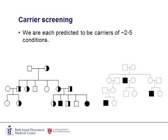Okay, so now we're going to switch gears and talk about screening for single gene disorders in pregnancy. Certainly, some screening for single gene disorders occurs through routine ultrasound assessments. However, it's also standard practice to use carrier screening to attempt to identify couples who are at increased risk to have a pregnancy affected by a single gene disorder. We are each predicted to be a carrier of approximately 2 to 5 different inherited conditions.